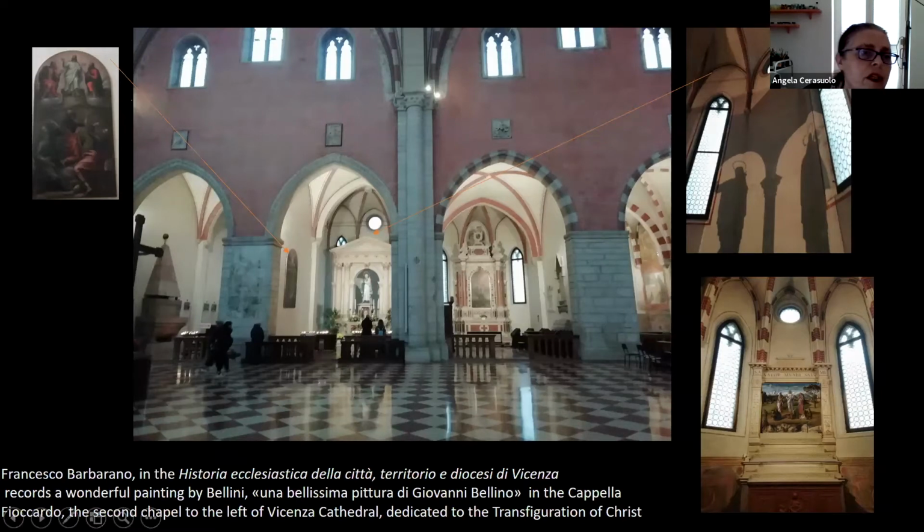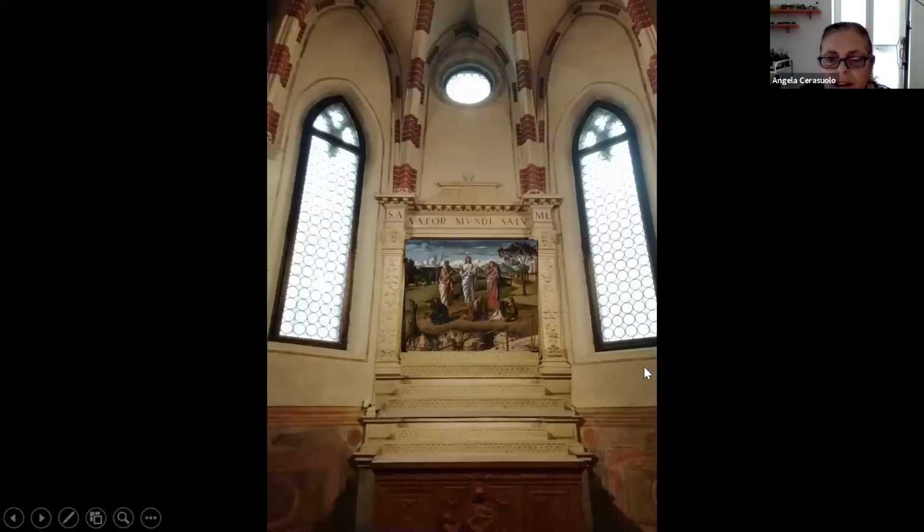And here you see the new painting that is in the church by Maganza at the end of the 16th century. It was put in the chapel. We don't know the original arrangement, but probably it was put in the place of the Bellini Transfiguration. It's the same subject. So this is why we can imagine it was at the beginning in the church.